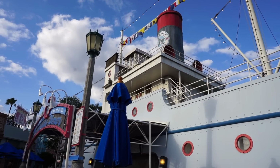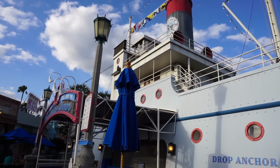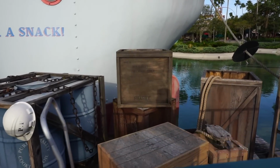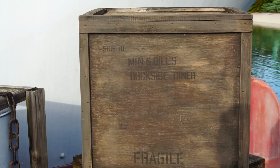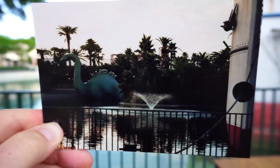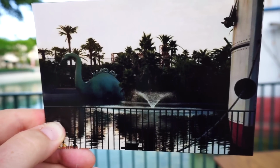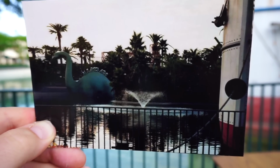Incredible. The next spot is right over here next to the old Min and Bill's Dockside Diner. Now it's just known as the Dockside Diner, the SS Down the Hatch. I did a video talking about how this used to be Min and Bill's Dockside Diner, as you can see on this crate. If you want to check out that video, the link's up above. Gertie the dinosaur, you can see Indiana Jones in the distance. And there used to be a huge water fountain. They have since changed that and put an island out in the middle of Echo Lake.